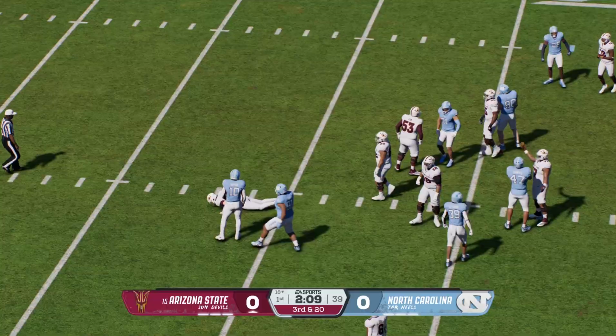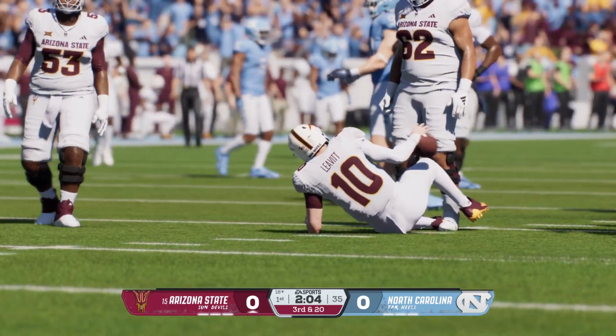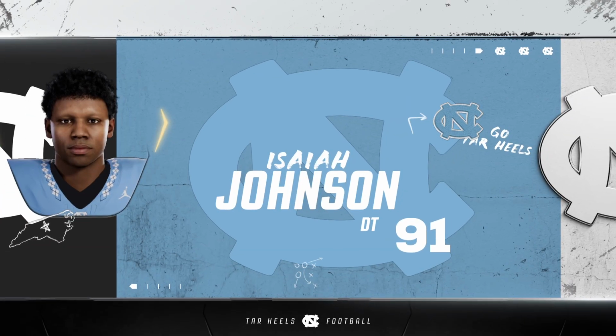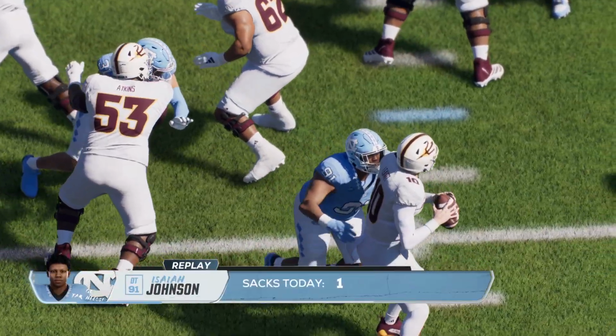And the pressure gets there, and down he goes at the 18. And this offense comes out first down, tries to run the football, no answer. Second down, they go for the pass, they give up the sack. This defense on point early in the football game with two great plays.